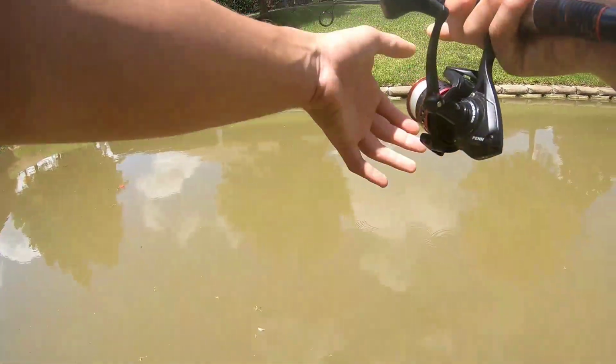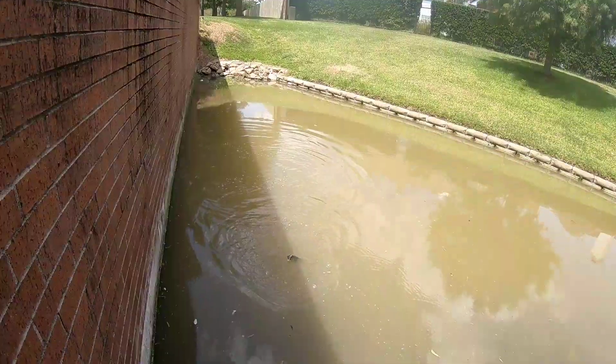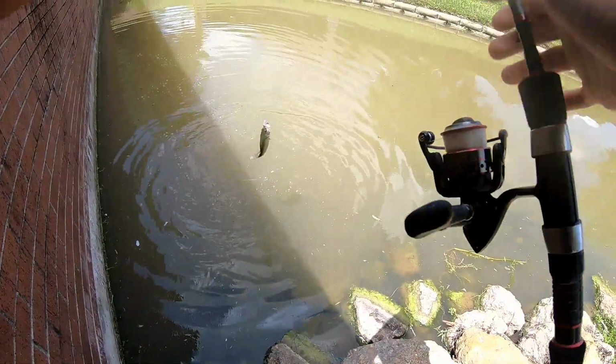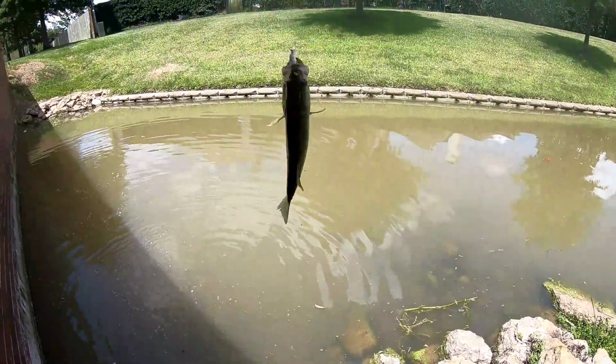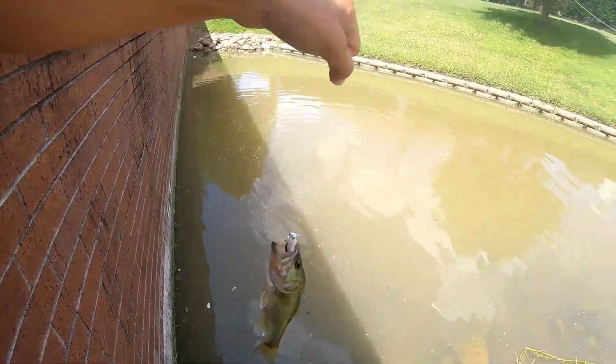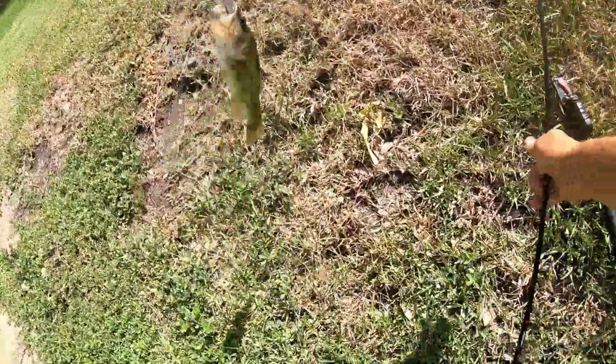Try back up this way. There we go. Little bass. Tiny little guy, just right for what we're doing. Beautiful. He was hiding right in that corner over there. Let's get a shot of him on the main camera.